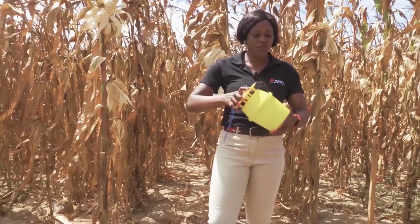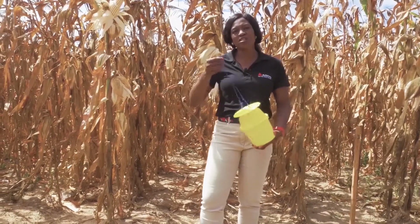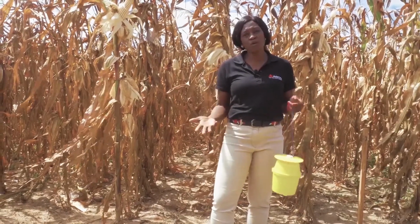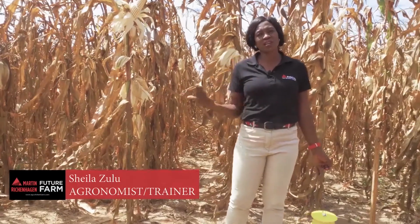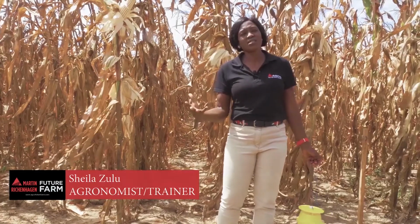So this is how a trap works, and the trap is very specific to the pest that you are trying to control. Similarly, the biopesticides as well, they are very specific to the pest that is under control. So we have that combination of the pheromone and the biopesticides.